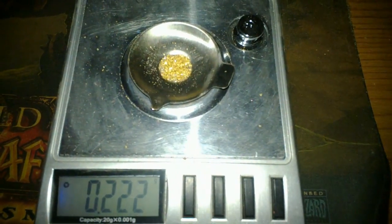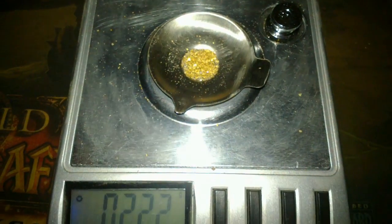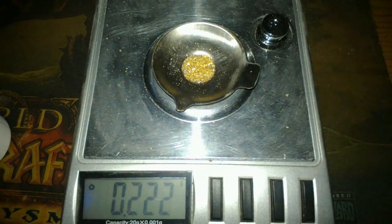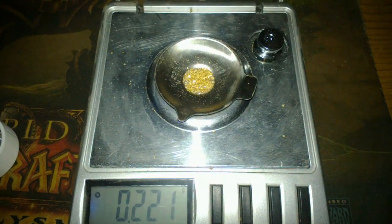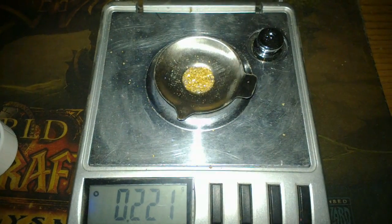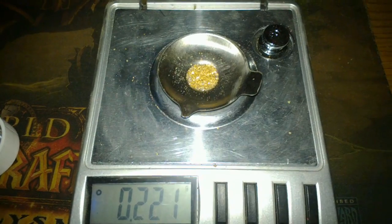This was the girl we pulled out for today. 0.2, just over 0.2. Not bad for what we did. Nothing spectacular, but we only really did a couple of hours digging. Got a few bigger bits than we normally find out there, probably around 30 mesh.